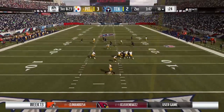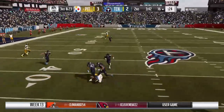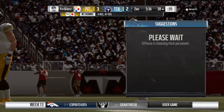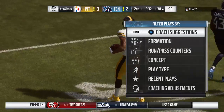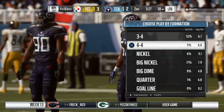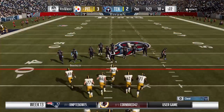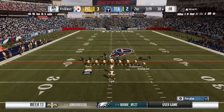On 3rd and long, it's Rodgers. Over the middle, open is Thomas. An incredible play there. They do get big yardage, but they're still stopped a yard or two short, and it's 4th down. And no move to get the offense off the field. Despite failing once, they're going to go again here on 4th down.